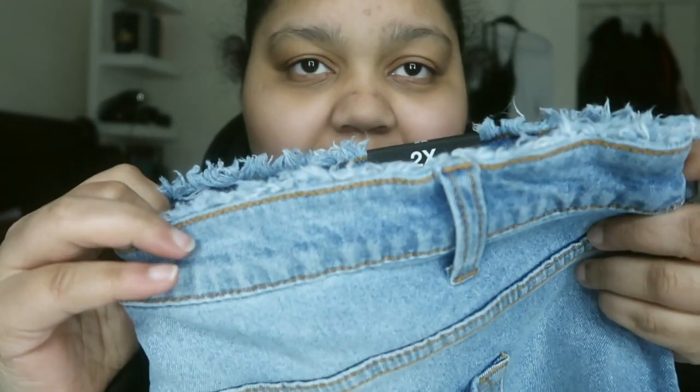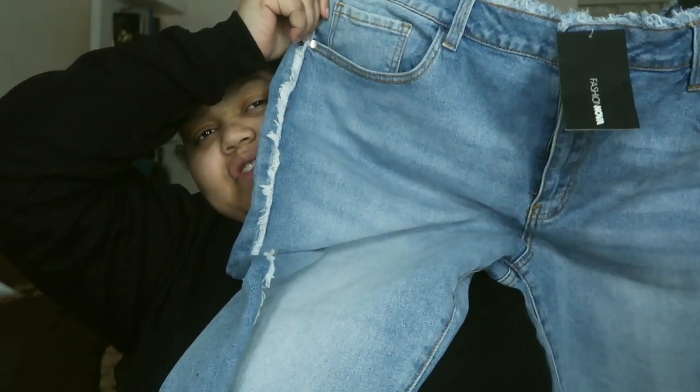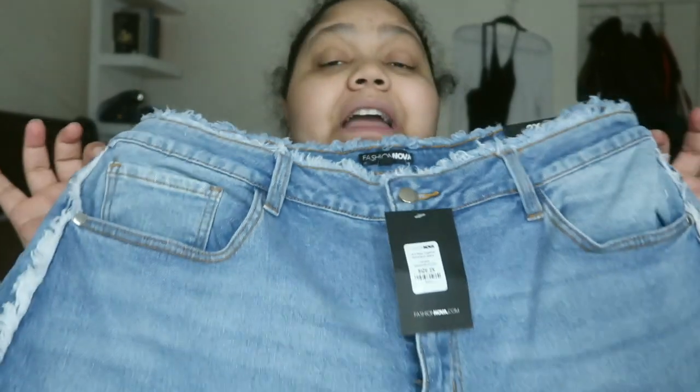So with that said, I got these jeans just because I love how they did these jeans. Literally, look at these jeans. These jeans are so cute, literally adorable. And this is a 2X. I should have really gotten a 1X, because it's a little bit baggy, because they're boyfriend jeans. Boyfriend jeans are supposed to be a little bit more baggy because they're bigger than girls' jeans. This is a 2X, and this is the Let's Stay Together boyfriend jeans. And I love these jeans.